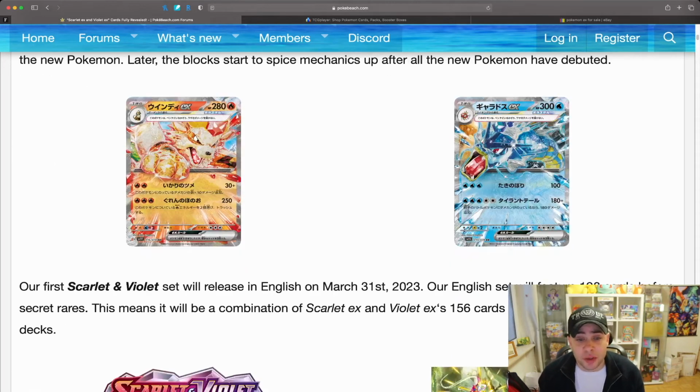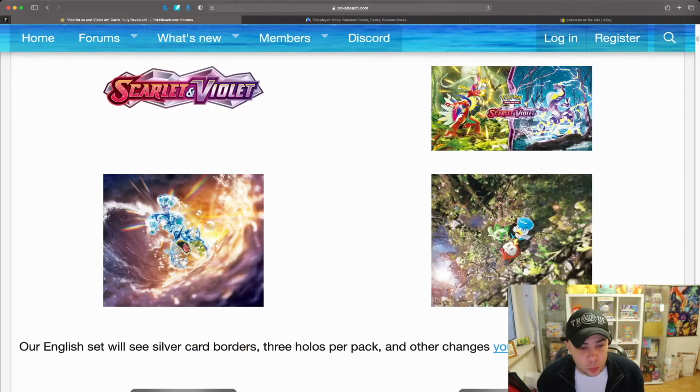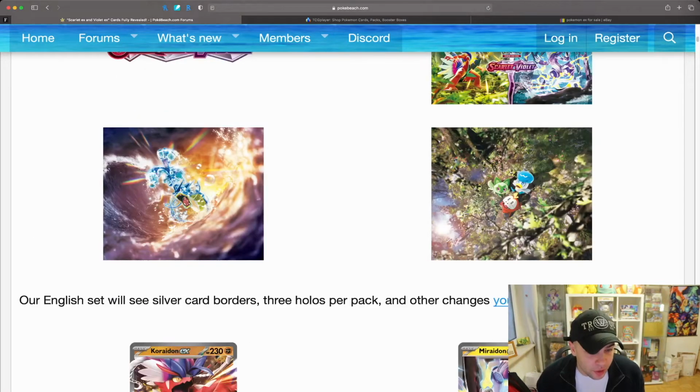So we have two terastallized cards right here, and they look amazing, right? Now, I know a lot of people are talking about they're not too happy with this Gyarados as far as playability goes, but the card looks awesome. Gyarados is a loved character in Pokemon, and I really need this card, right? I really need this crystal-looking Gyarados, and it looks really awesome. So moving down, we see some of the artwork. We see the terastallized Gyarados right here.